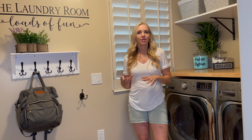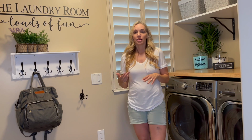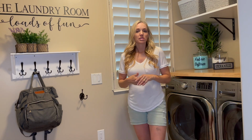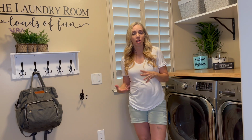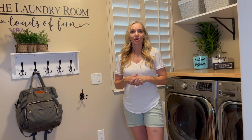So I got a new washer and dryer off of a daycare grant. I do daycare in my home, and because of the COVID stuff, they have had some grants that you can get for your daycares to help with cleaning and everything. So we actually got a new washer and dryer. My old one was going out, so it was actually really awesome timing.